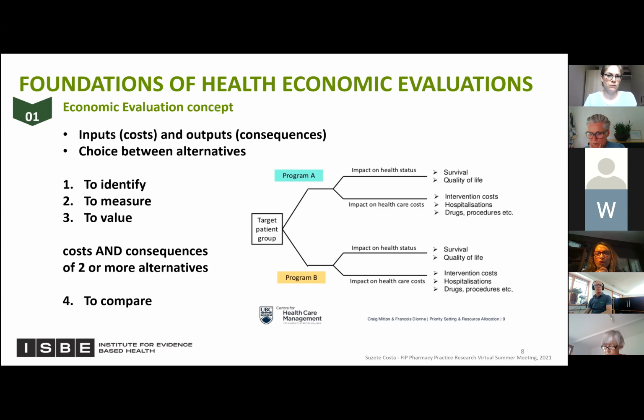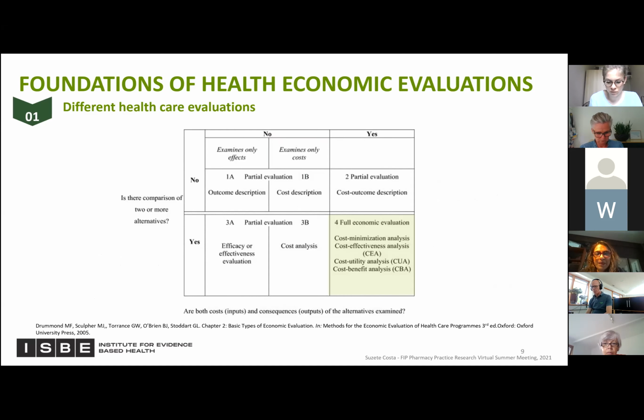And we need to perform four tasks. We need to identify, to measure, to value both costs and consequences of two or more services, let's call it this way. And then we need to compare. So then we have, let's say, a summary measure for the economic evaluation. So this is very simplistic. I don't have time to go into details, but there are many types of studies.